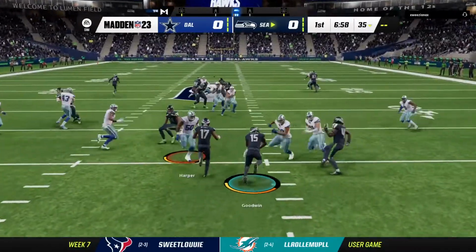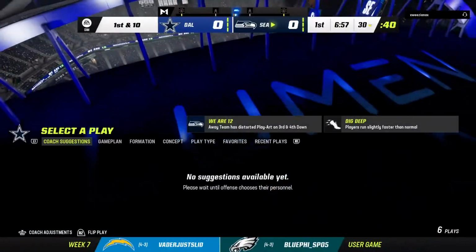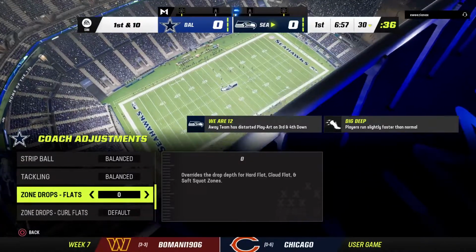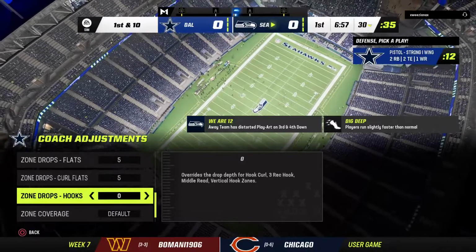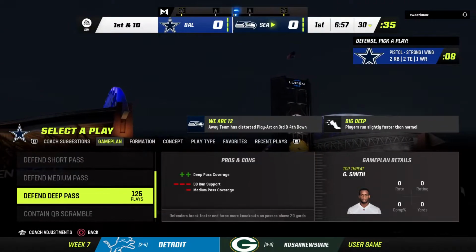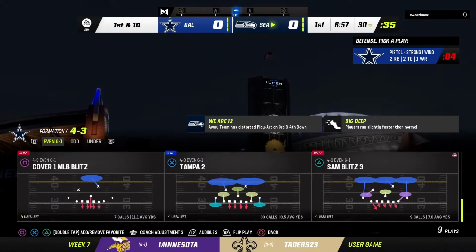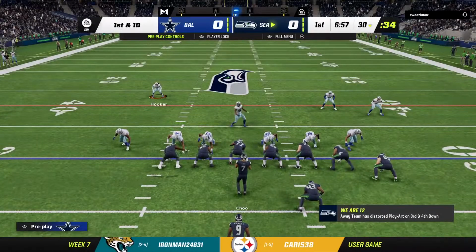And not much on this one. Takes it from the 21. And a nice return sets him up pretty good here right at the 30-yard line. So 1st and 10 now from the 30.